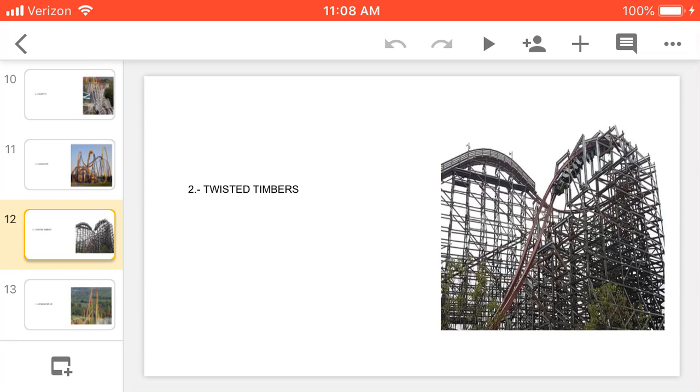Number 2, Twisted Timbers. This is, without a doubt, the best RMC I've ridden. It was the only RMC I've ridden, which is why it's the best. I really love the barrel roll drop. The airtime is pretty strong. I like the theme to the apple orchard.